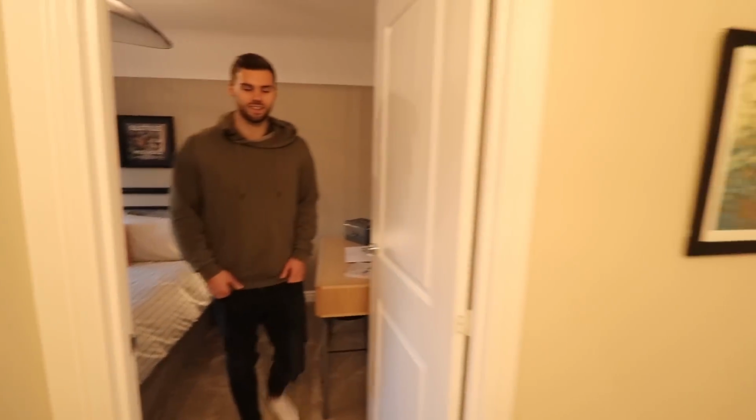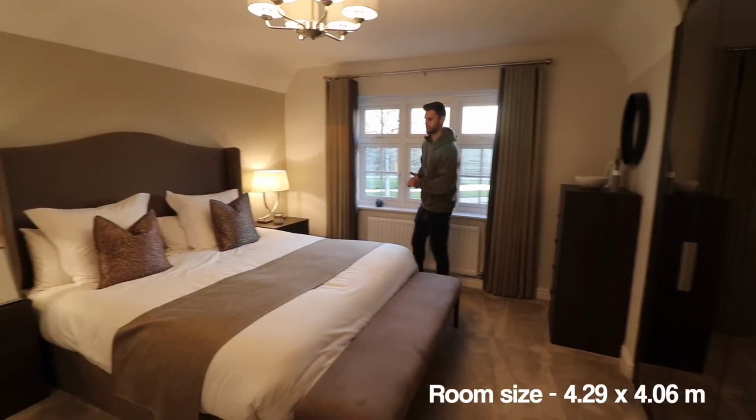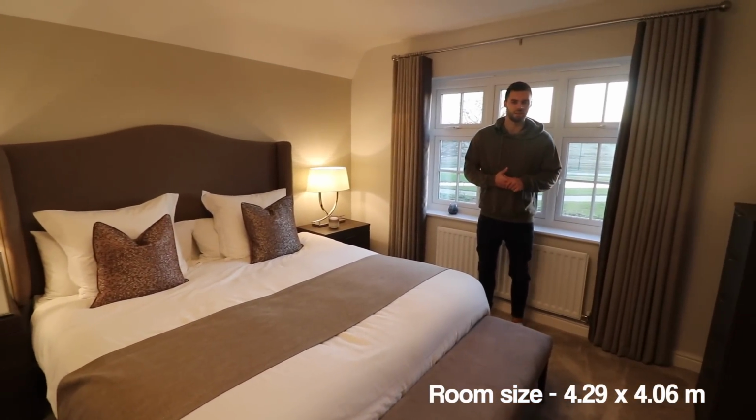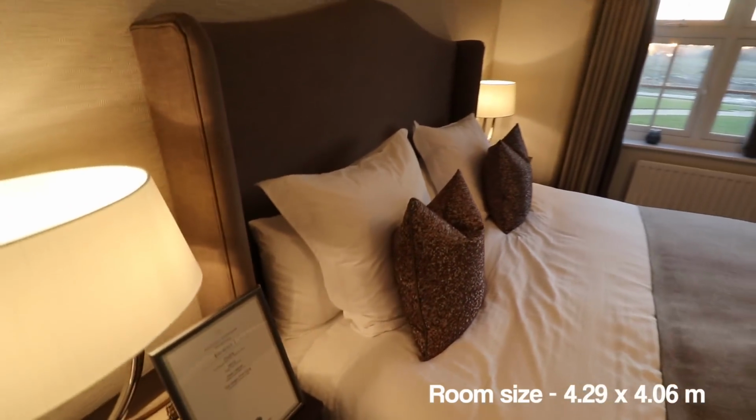Okay, let's check out the other bedrooms. Go to this one. So this is a bedroom at the front of the house. Would you say this is a master bedroom, sir? Yeah, I would say this is the master bedroom, bedroom one, it says. So, bedroom one with the ensuite.